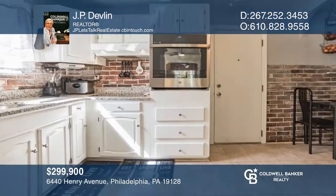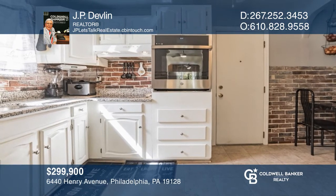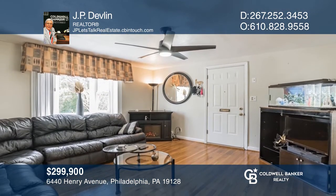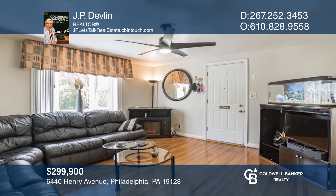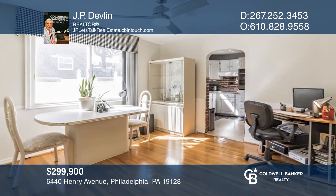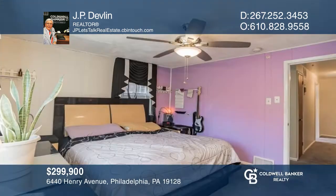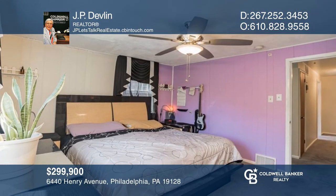Come see this twin home in a park-like setting, featuring a kitchen with granite counters and a breakfast nook, a corner fireplace in the living room, a formal dining room, and 3 bedrooms with a modern bathroom. An attached garage and a lower level supply ample storage.